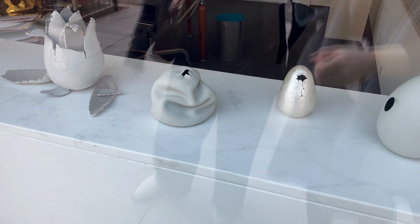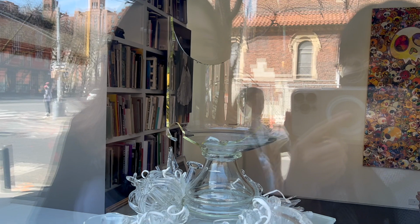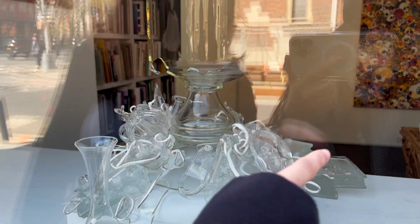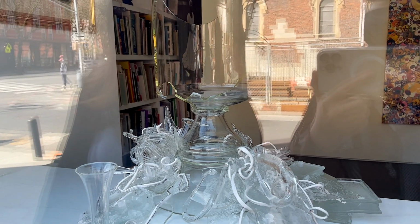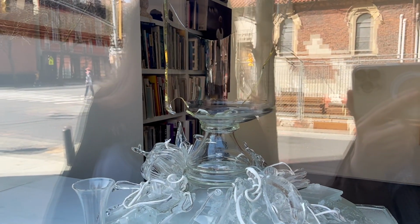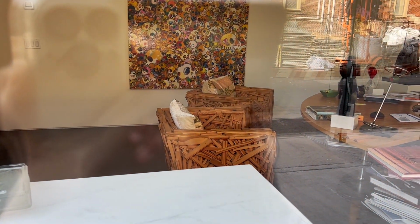Eggs. They all hatched. Yeah. It's broken. Oh, look at that. Maybe they made it intentionally. Yeah, like that. It's a type of art. Yeah. I like the chair they're using. Oh. Very interesting.